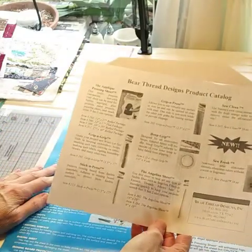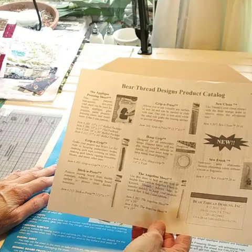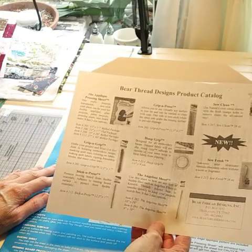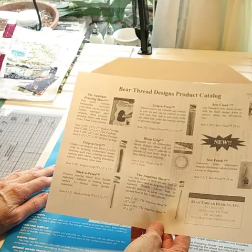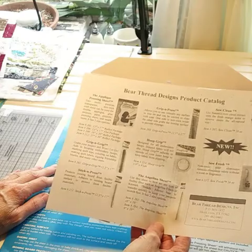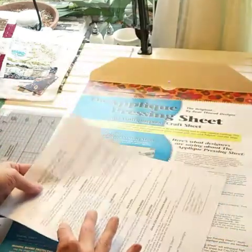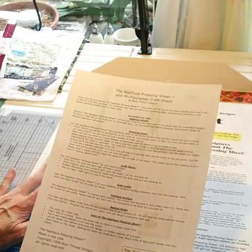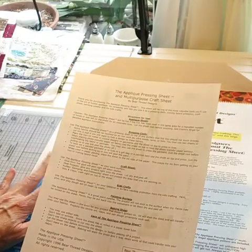Okay, let's see. The multi-purpose transparent non-stick craft sheet can be used for fusible applique, glue projects, paint projects, pressing sheet, and much more. It has 3 size options. Nope, that didn't tell me anything. We're getting there.